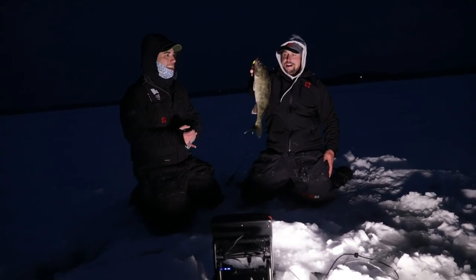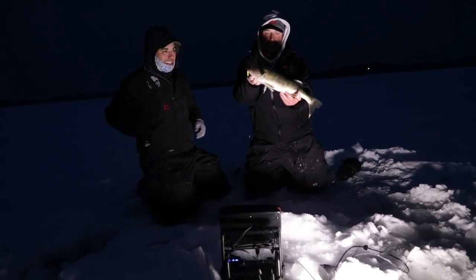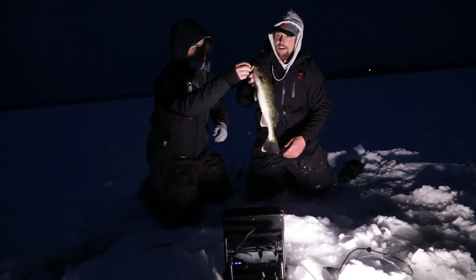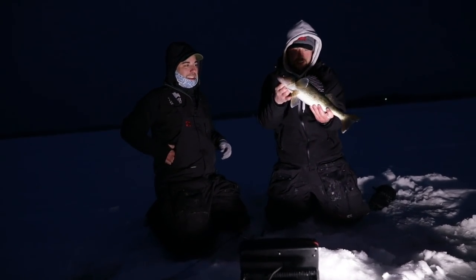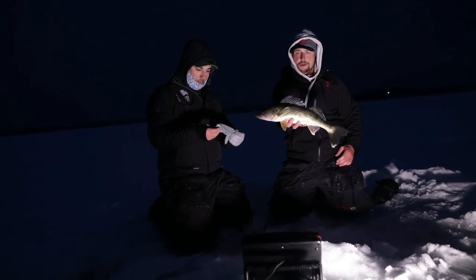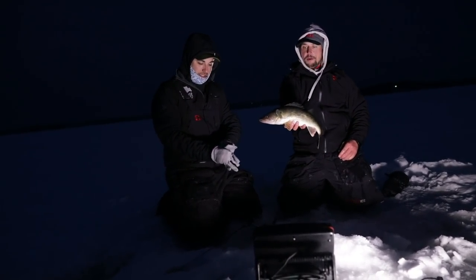Oh my goodness. What a day it's been. Look at the average size. Just the average size fish. I don't even know if you can see this that well in the camera or not, but your average fish is going well over 20 inches. Where else can you do that? You'd never expect it to be done here, let's put it that way.